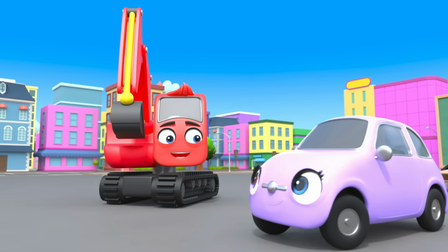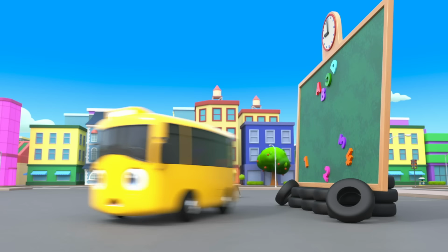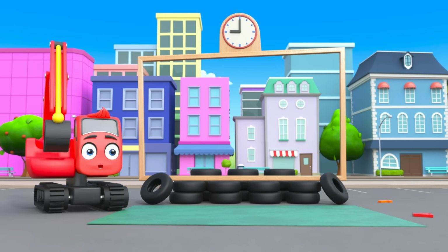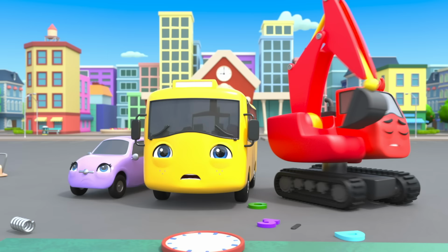There's Scout and Digley. Whoops! Buster slipped on some oil. Oh dear, the blackboard is wrecked. Scout slipped too. Phew! Oh no, the clock is broken too. What a mess.